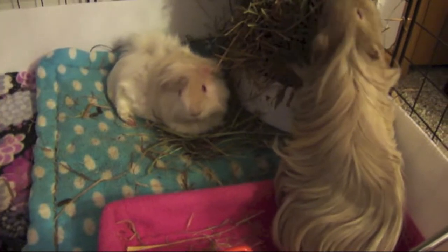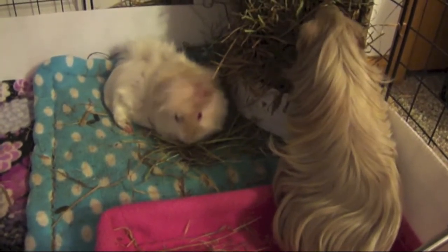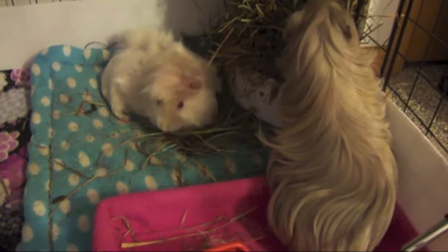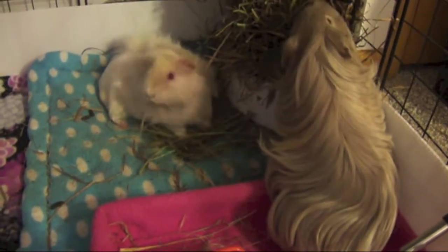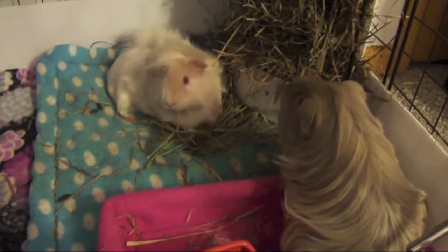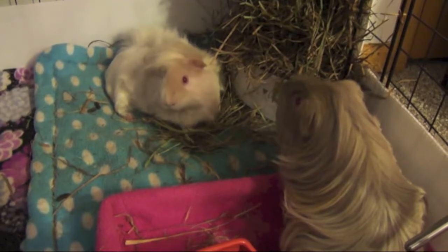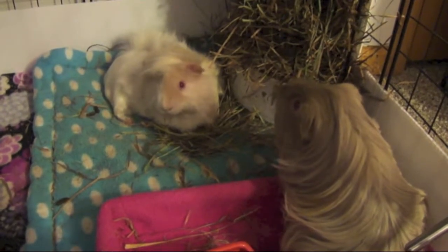So I proceeded to do the Barbock and Shinobi reintroduction on Sunday, and unfortunately it did not work, and they can no longer be housed together. In that period of time they were together, I was starting to see the behavior that I saw when I found Shinobi with his injured eye.